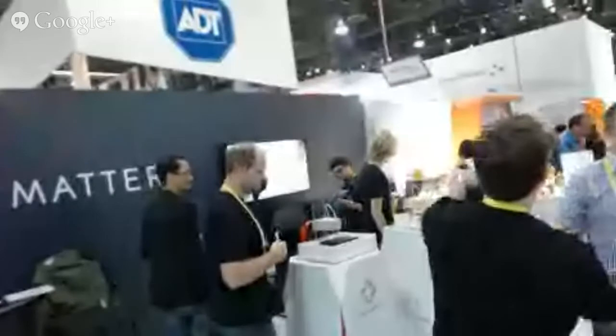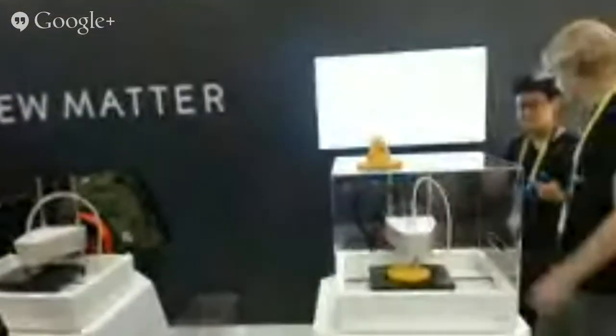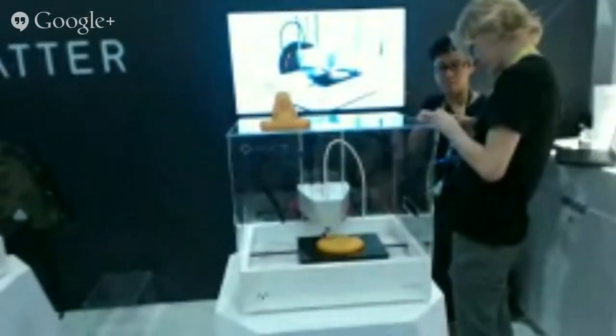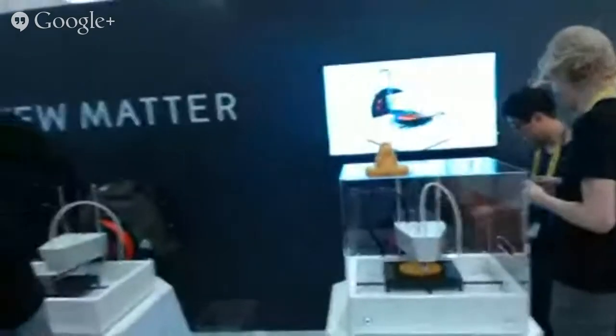Wow. Let's see. So it's right over there, right? Yeah, so I'll take you on a walk. Okay. This is New Matter. This is the booth. We've got a couple of demo units. One of them is printing as we speak. One of the really unique things about the Mod-T is the way we move the build platform instead of the print head. This two-axis motion system is actually patent-pending and allows us to provide those two axes of motion with a very small number of components, reducing the cost to manufacture the product and allowing us to sell it at a very competitive price.